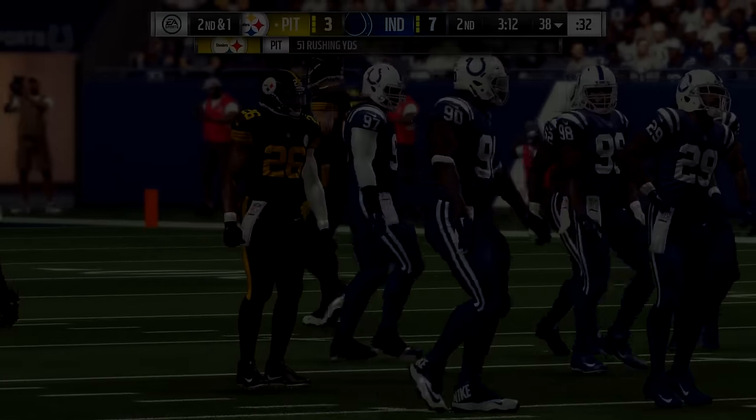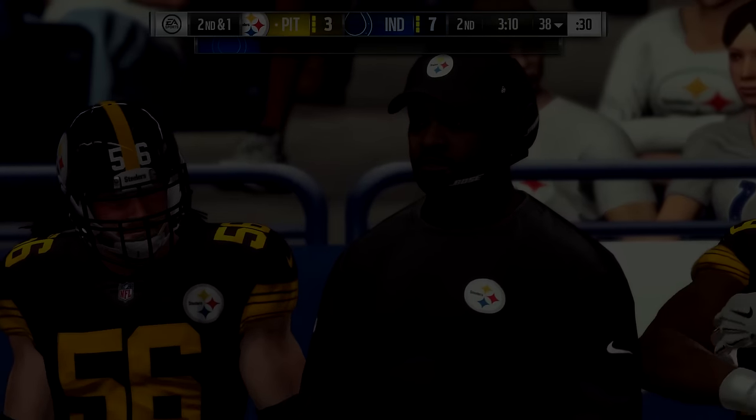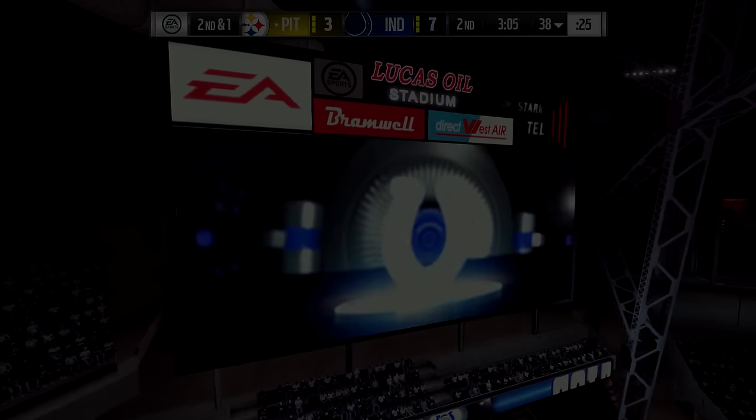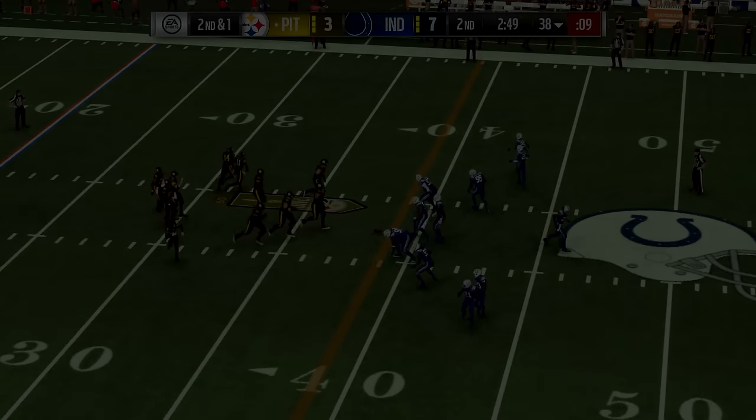First play of the drive, let's give credit all around. Excellent blocking, but the guy carrying the ball, he was the finisher. A really nice run. Second down following the run.